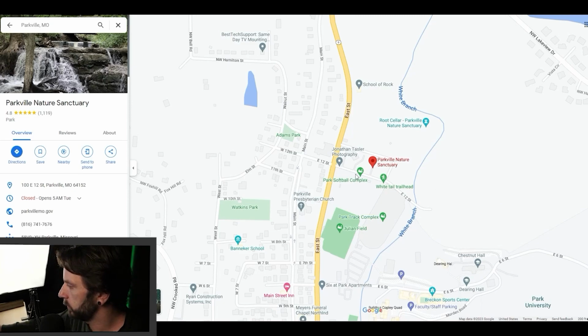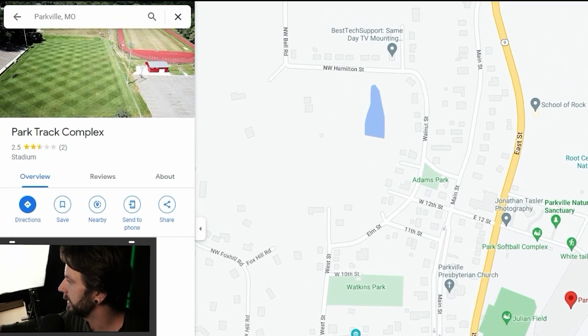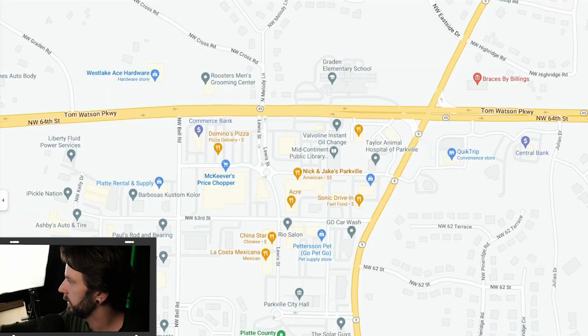And then you can see just south of here, there's a sports complex. So there's a track and field here, and then you're going to take the 9 straight up here, and this is going to get you to your major shopping areas in Parkville. So here's one of them right at this intersection, the 9 and the 45, where you're going to have Price Chopper, a bunch of restaurants and other shopping.